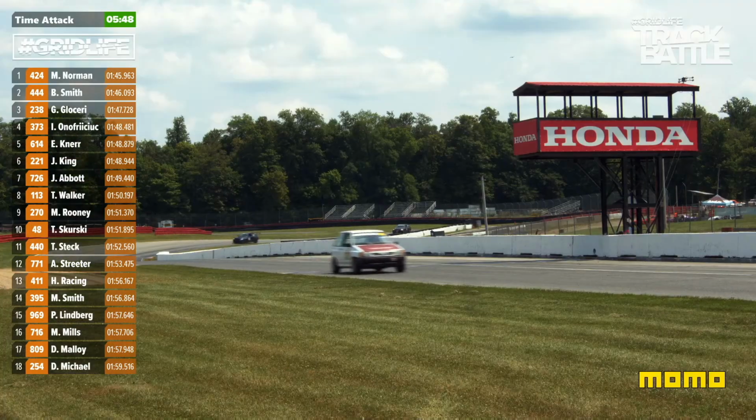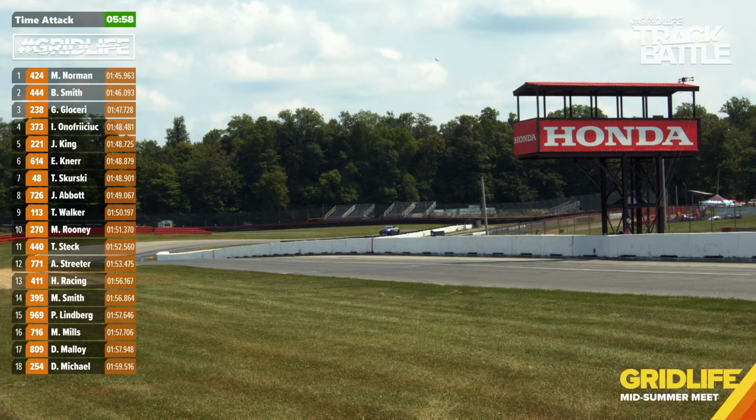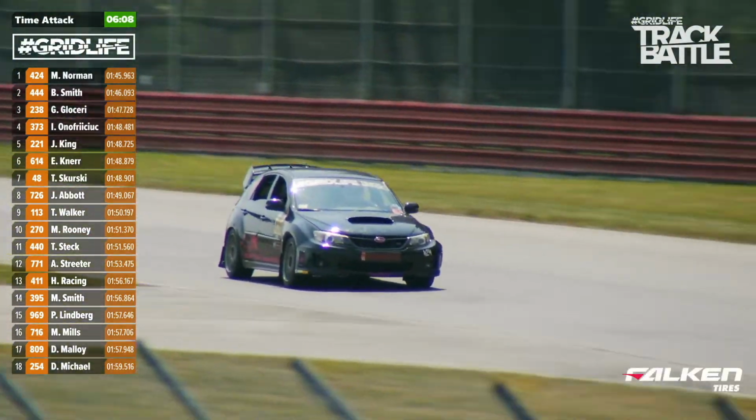Fourth right now is the 373 of Ivan Onofrichuk. Then the 5 is the 221 of Joseph King. He just moved up. He had a 148.6 previously and is now almost at that same time, so a good lap for him, pushing Eric Neuer back a spot.